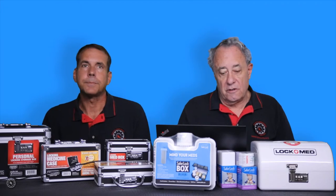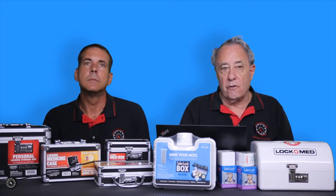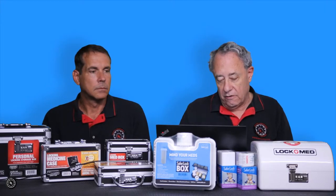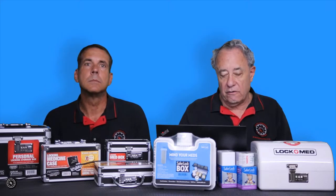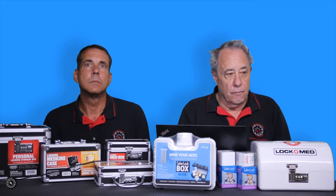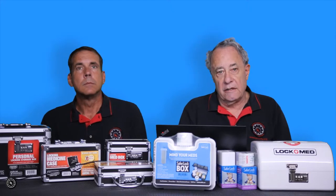This is Marc Tobias and Tobias Bruce Menace with Security Labs. Today we're going to do an analysis of three different prescription drug containers. We analyze the physical security of these containers for non-destructive entry, which we've figured out is possible in seconds for kids.